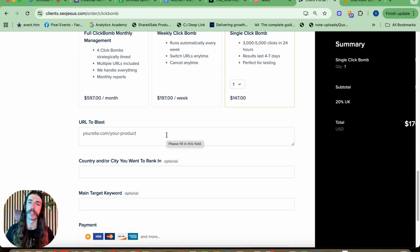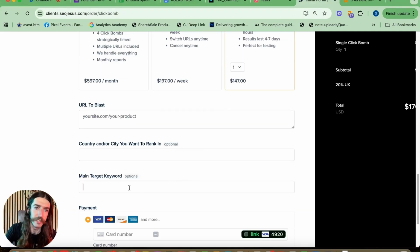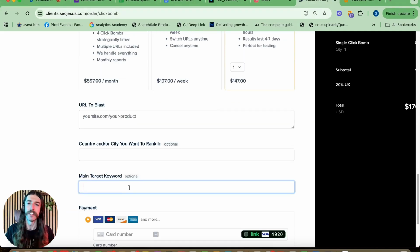They already tend to rank for a lot of big keywords where if you move at all, then you're going to get a big traffic boost from it. We'll also take your main target keyword. That doesn't actually affect what we're actually delivering. It's merely for tracking purposes, just as a KPI, because if you want to focus on this keyword, then we need to make sure that keyword moves.